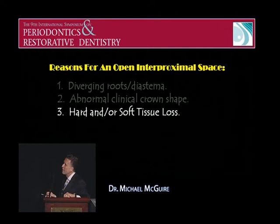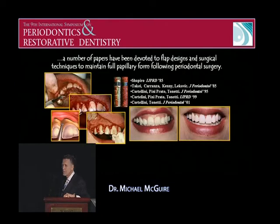If you look and you don't have diverging roots or diastemas, and you don't have abnormal clinical crown shapes, then the problem probably relates to a hard or soft tissue loss. And this is much more difficult because this is the area that we have yet to find predictable solutions to. That's why so much energy is being spent on this. Now, there are a lot of papers out there talking about papilla preservation type flaps. And while these are important, these really are not what maintains the papilla.